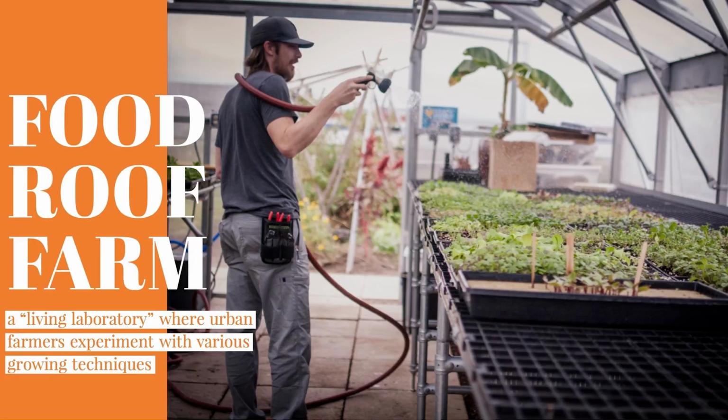So we're most well known for our Food Roof Farm. This is really our flagship project. We started our organization back in 2011, but it really started as a grassroots initiative to start growing food in downtown, and that came to life through the community garden. It was a really easy entry point. It was a great way to get people engaged in growing food in the neighborhood.